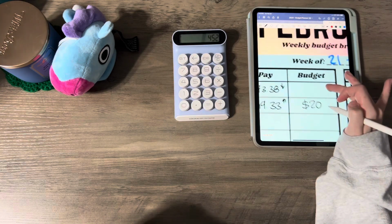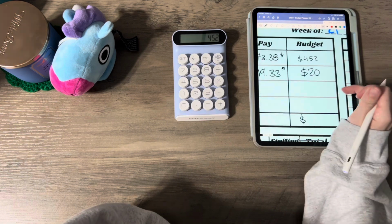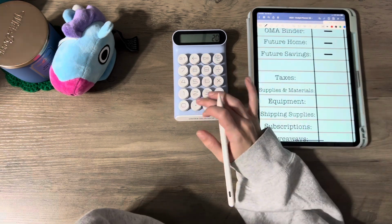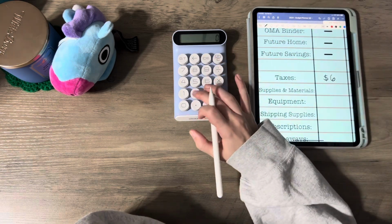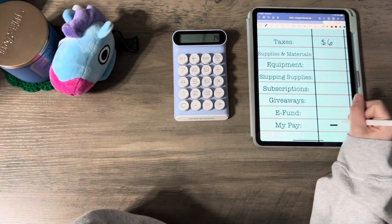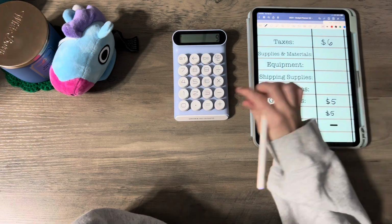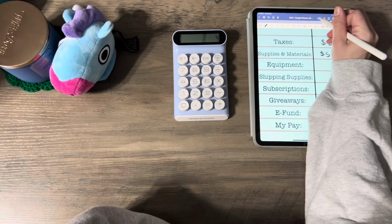So, $452, we're gonna take from my paycheck. So, $452 plus 20 is $472. So, 30% goes to taxes, which is $6. So now we have 14. I like to put $5 in my emergency fund. I'm gonna put $5 in giveaways. And then the rest will go in my supplies and materials.